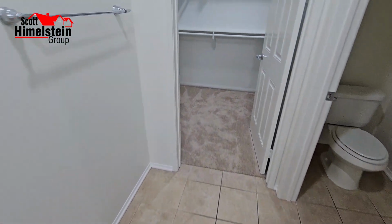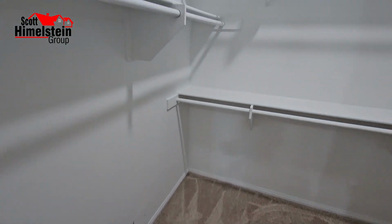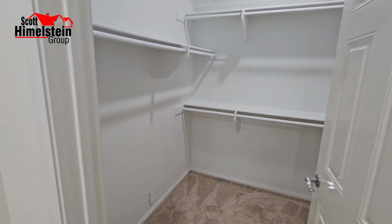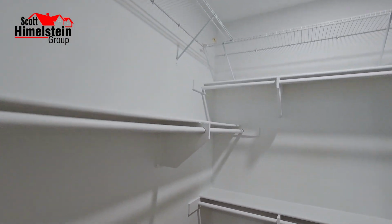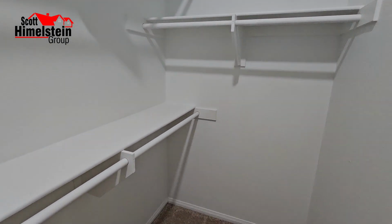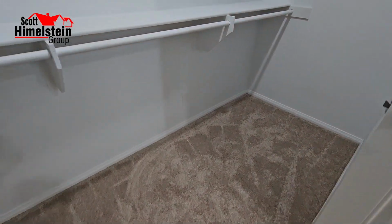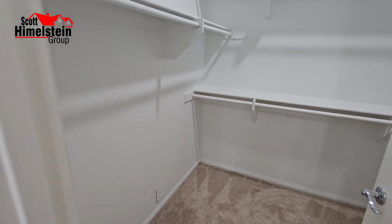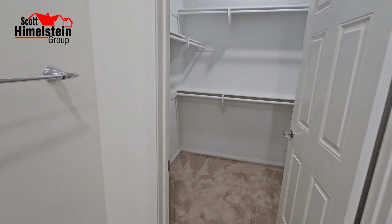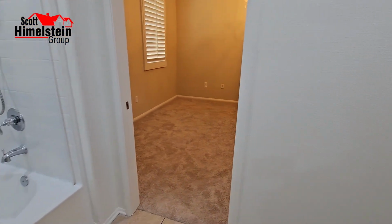And then you come over here and you have your walk-in closet. Now, one thing that's a little surprising about this is you think that, okay, well, that's where the walk-in closet ends. And that is not the case. It actually wraps around a little bit. So let me see if I can get you a better perspective of it. So it's actually a pretty good size closet, considering that this unit in total is just over 1,300 square feet.